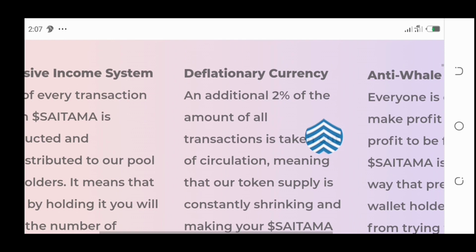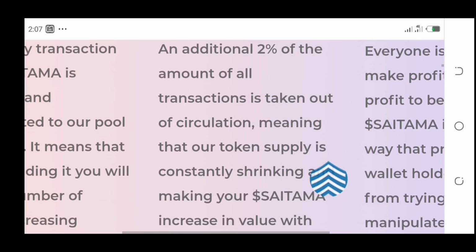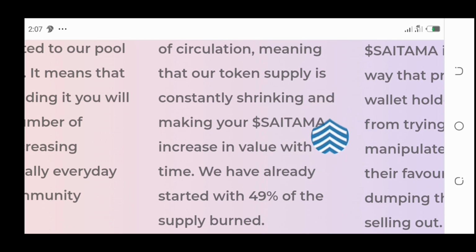And then it is also deflationary. Now, this is very important. I want you to pay attention to this. 2% of every amount of transaction is taken out of circulation. So what this simply means is that Saitama token gets more rare with every transaction.